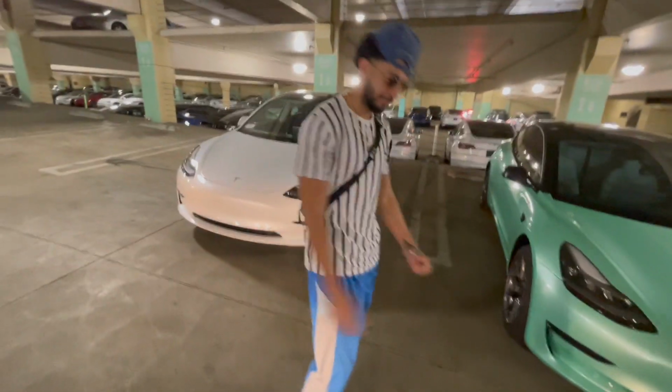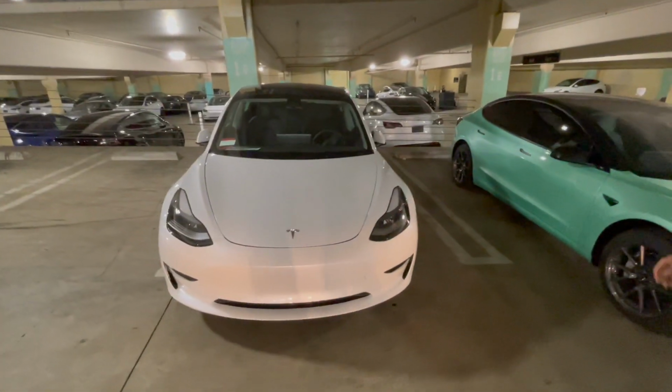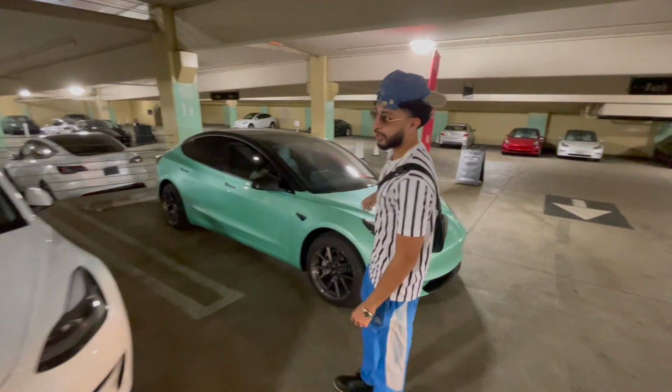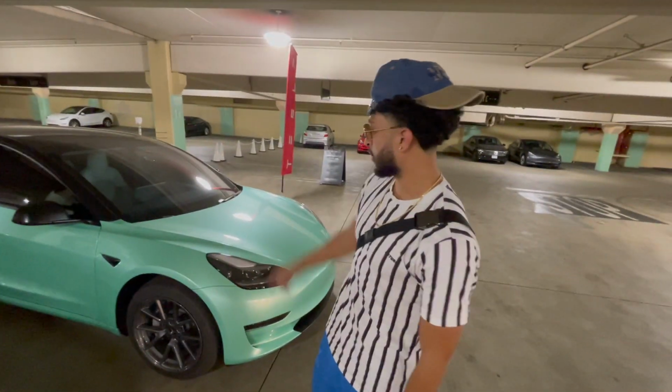The 2022 Tesla Model 3 rear wheel drive, super clean. I can now sit at JC's tail. Well, I don't have the color quite, but color's next, okay? I'm gonna do the exact same wrap.